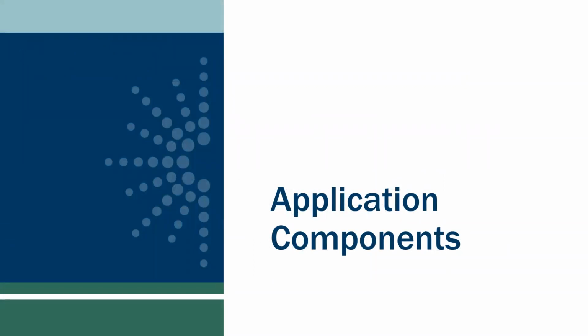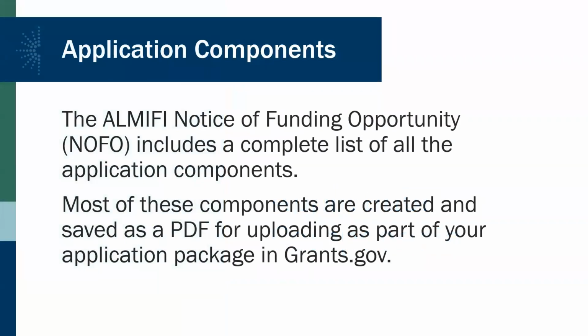In this section, we will introduce the components of an ALMIFI grant application and provide an overview about the required, conditionally required, and supporting documents. The ALMIFI Notice of Funding Opportunity includes a complete list of all the application components. Most of these components are created by applicants and saved as a PDF for uploading as part of your application package in grants.gov. The Table of Application Components, section D2A of the NOFO, lists which application components are required, as well as those that are conditionally required.